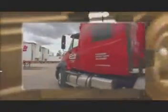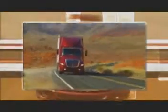Easy into the yard and easy out. The ProStar's nimble performance gets your business back on the road and on the move. It's just one of the many ways the International ProStar keeps you miles ahead.